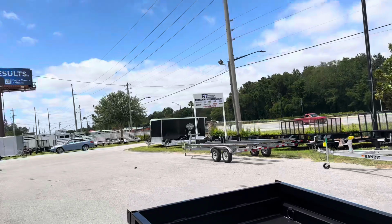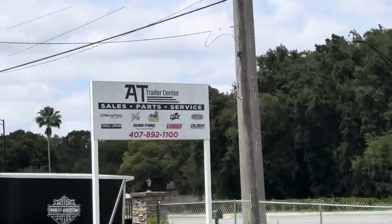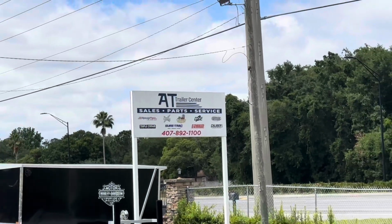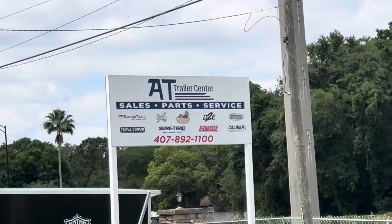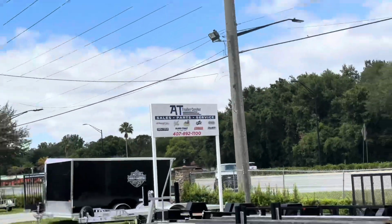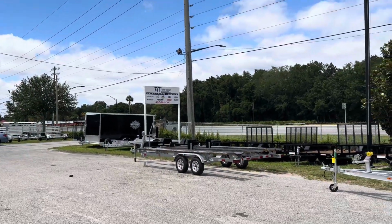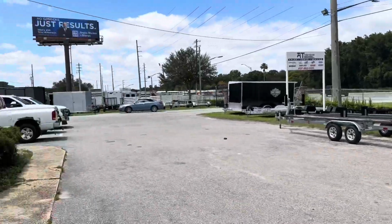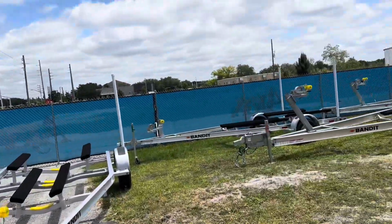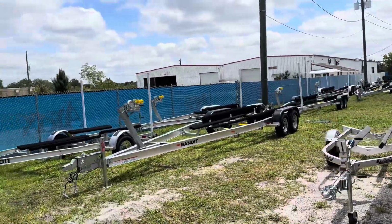I'm over here in St. Cloud, Florida, if anybody was wondering, at AT Trailer Center. Sales and parts, there's the brands they carry and the number they have. So if you guys are interested over here in Central Florida, go ahead and come check them out. They got some different financing options, and you got a huge lot of trailers. So just wanted to throw that out there if you were wondering where I'm at. We got boat trailers as well, but we're not talking about that today.